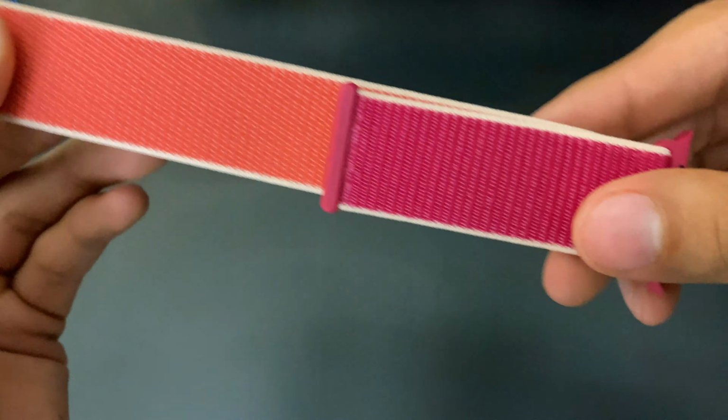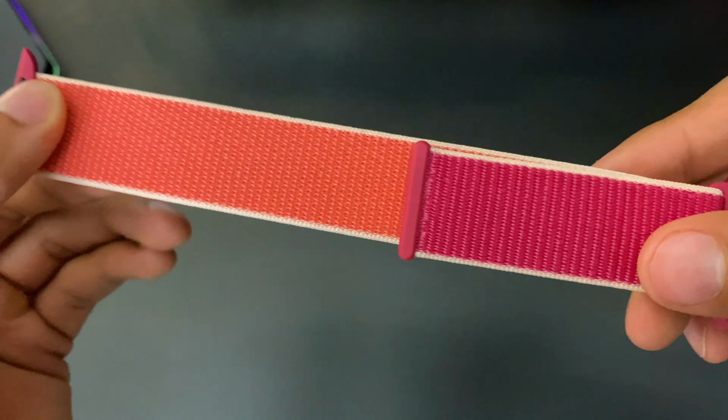Fellas, don't be afraid. The color's not girly at all, and if you do think it's girly and refuse to wear bright bands, then you have other issues, bro. Come on, it's 2019.